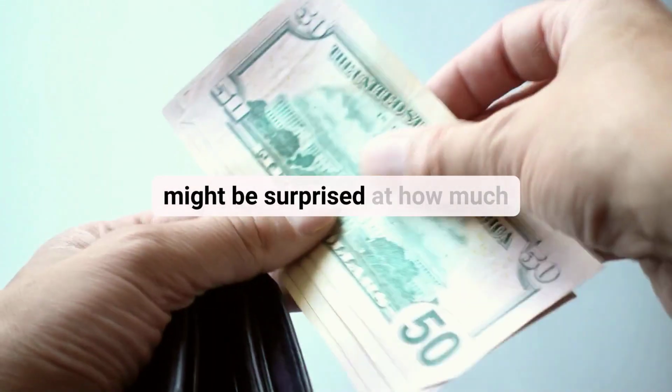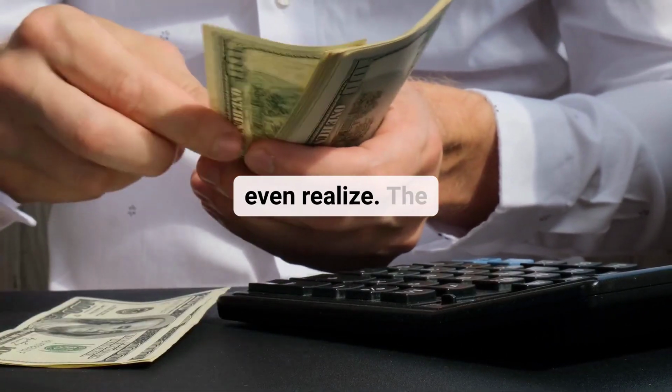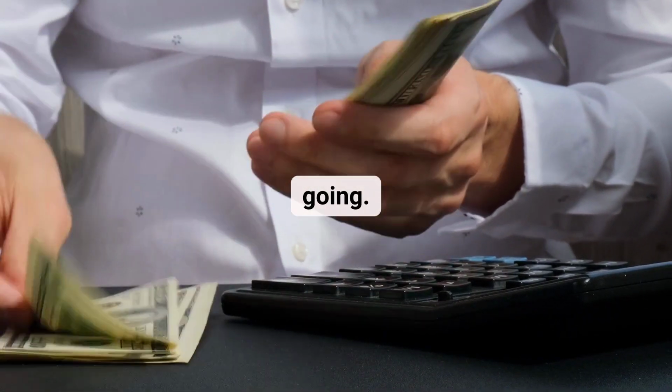2. Track your spending. You might be surprised at how much you're spending each month, especially on things you don't even realize. The first step to saving is understanding where your money is going.